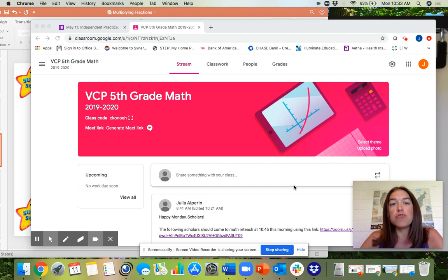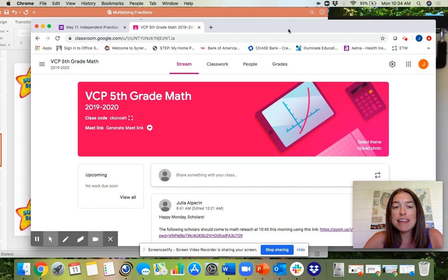We are down to 2 weeks left of school before you guys graduate from fifth grade and head on to middle school. Very exciting. We will have an end of the year math assessment covering everything you have learned this year in fifth grade math next week on Wednesday. So that's Wednesday, May 20th. And then we'll do something really fun Thursday, Friday, and then you will be done.